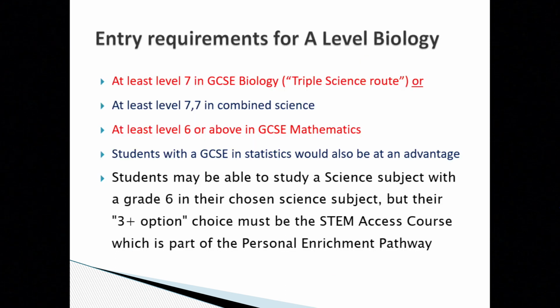So this brings us to the entry requirements for the A-level biology course here at DGGS. We're looking for at least a level 7 in GCSE biology, that's the triple science route, or alternatively a 7-7 in the combined science, and at least a level 6 or above in GCSE mathematics. If you happen to have a GCSE in statistics, that would be a big advantage, but it's certainly not required.